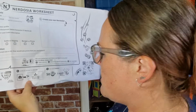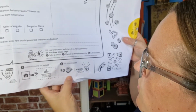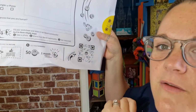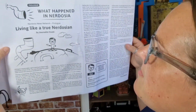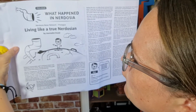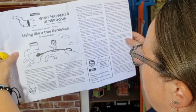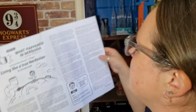Show us, upload the picture. I don't even know if you're seeing this. Get your rewards. Oh, so you get rewards. Look, this is cool. And then you've got a QR code here. That's really, really cool. I like that. And then we've got a little piece about Nerdosia here, living like a true Nerdosian. This is really cool. They've provided a lot of information as well.